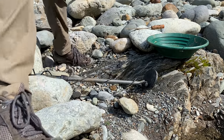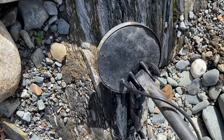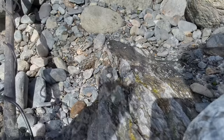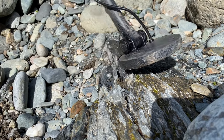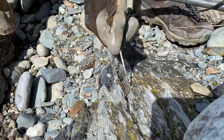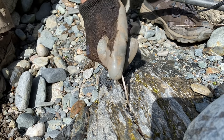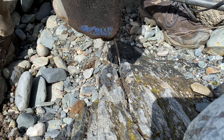There's no material there. Nugget. The target's right there, so that's where I'm gonna dig. Really happy that I upgraded to a crevicing tool. This made this job a lot easier, and without it, I don't know if I'd be able to actually get into this crack as easy as I did.